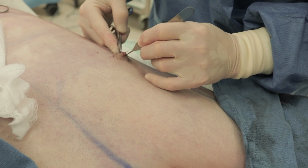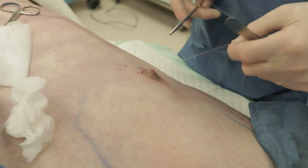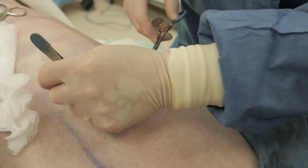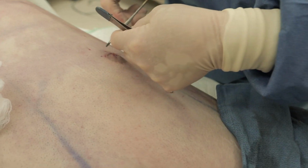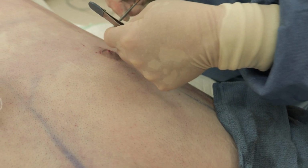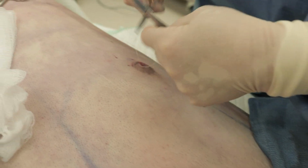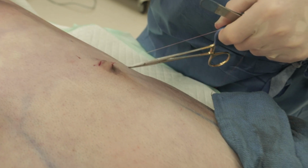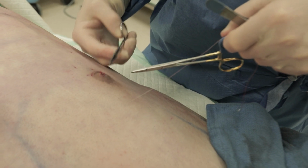You can put that arm down. I'm not going there yet. And then you'll put the left arm, right arm down, and you'll be fine. Good. Nice.